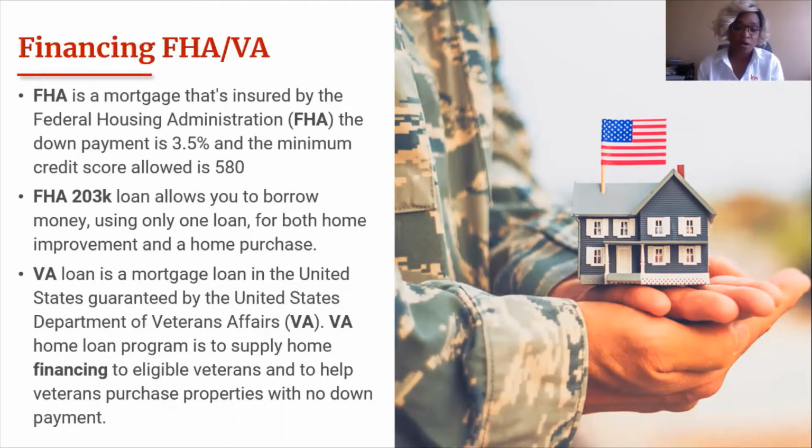This mortgage also requires that properties meet FHA guidelines. That means the roof has to be within a 3 to 5 year life expectancy. The mechanicals, the plumbing, and the electrical must be in good working condition. So there are certain requirements the property has to meet to be eligible for the FHA mortgage.